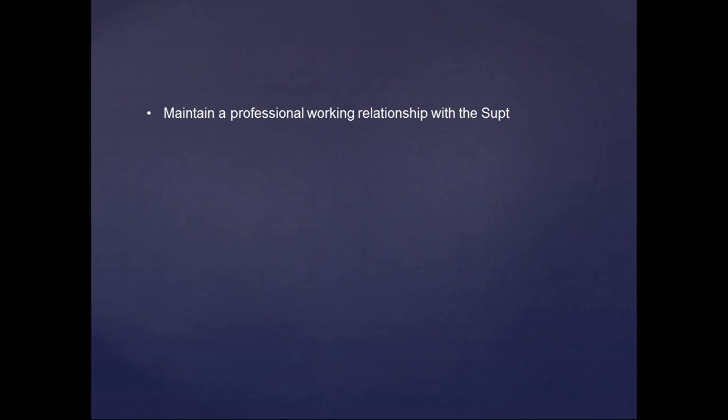So my advice on this is maintain a professional working relationship with the superintendents. You want to be nice, you want to be friendly, you want to have lunch with them, that's totally fine, but I think sometimes it can cross the line where you start doing so many things and then you're going on vacation with them, or you're hanging out an awful lot. I think it sort of gets blurry on, is it a friendship? Is it a professional working relationship? And I think if you can keep that line drawn to some degree, it will pay dividends in the long run.